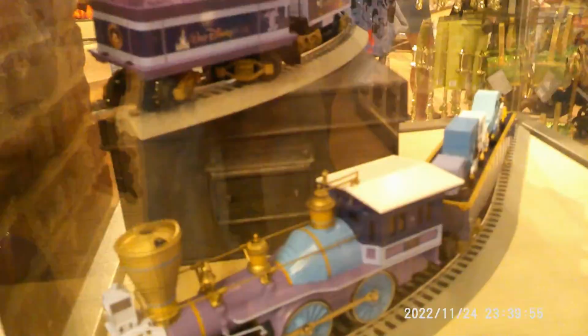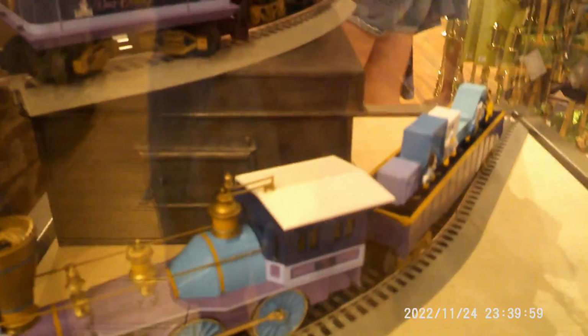And the railroad is back at Magic Kingdom, and I forgot when to go back and ride it. Oh my word. It's been away for 2.5 years, and it is back at Magic Kingdom. A Christmas miracle has happened at the Disney Park.